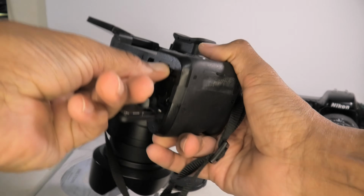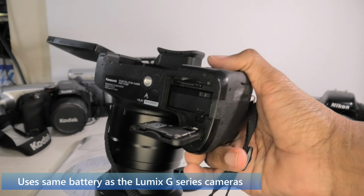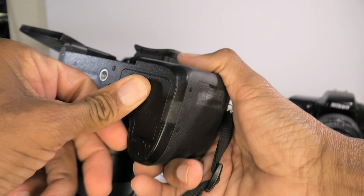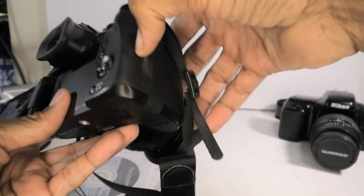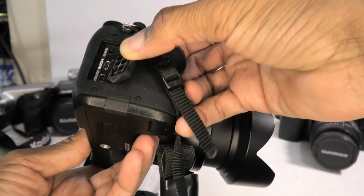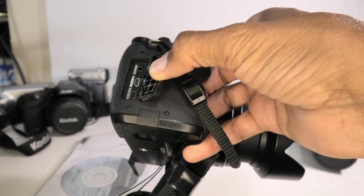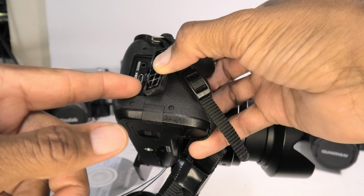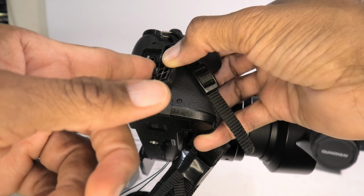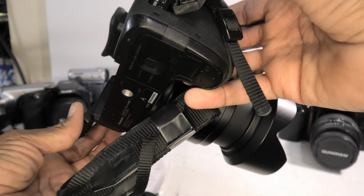You have to remove this, and there's a proprietary battery under here. There is no way to plug in this camera while it's operating. There's no USB charging. That's one of the things that distinguishes this from newer cameras. It has this little proprietary port on here, which is kind of annoying. Instead of a normal USB, it has this little micro HDMI, which is fairly standard, but this proprietary connector, the cable did come with it.